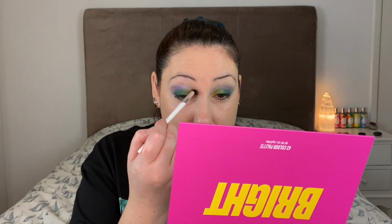I think I'm going to go with Bare Necessities up here, just a neutral colour, and bring it over here a little bit, because otherwise it's getting to look a bit bruised.